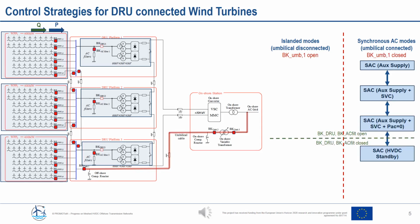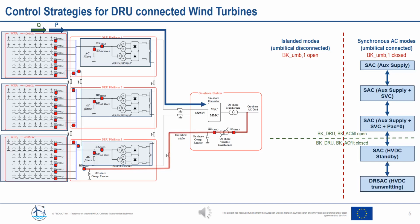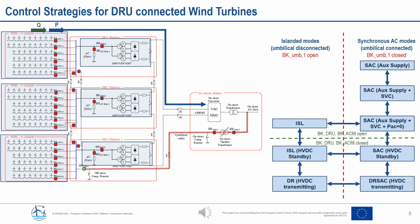Next, we connect the diode rectifier filters and the diode rectifier breakers, and the system is now in standby for HVDC transmission. At this point, the wind turbines increase their voltage and the diode rectifier starts conducting and transmitting power. Next, the umbilical cable is disconnected, and finally the system reaches its normal operation mode. It is possible to disconnect the umbilical cable at an earlier stage, and that would lead to additional islanding modes of operation.